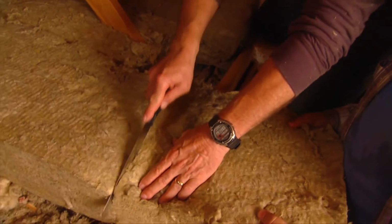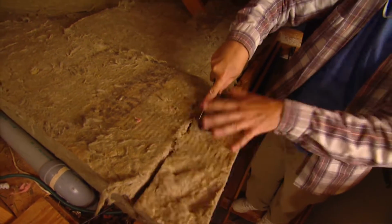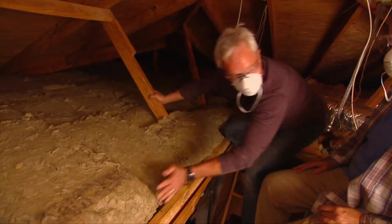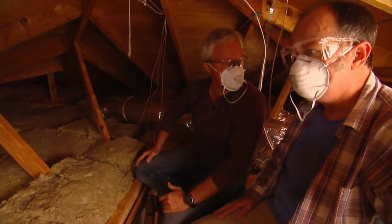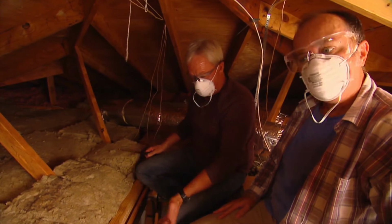This stuff is also easy to cut around obstacles with a simple serrated knife. That's good news because tighter cuts mean less airflow through the insulation, making it more effective. All right, that should pretty much take care of it. I think that's going to make a big difference there with that kind of blanket of extra insulation. Absolutely. Will help even more, don't you think? Sure. All right, I've had enough of the attic. Let's go. Me too. You get out first.